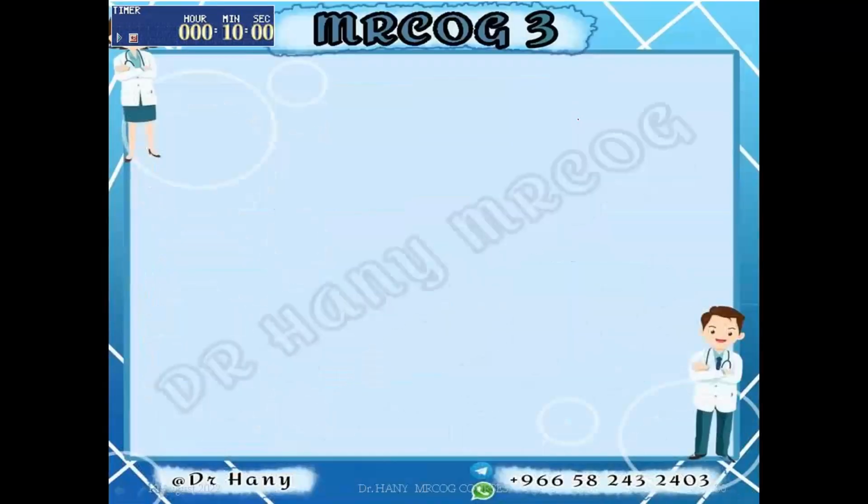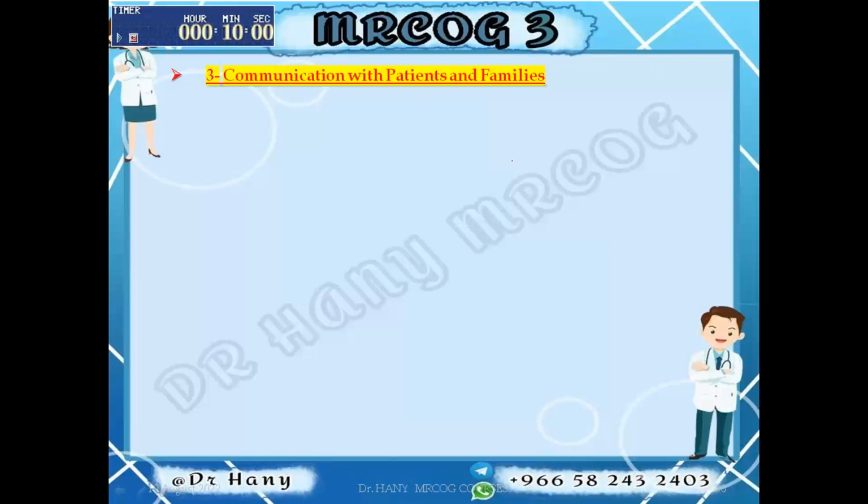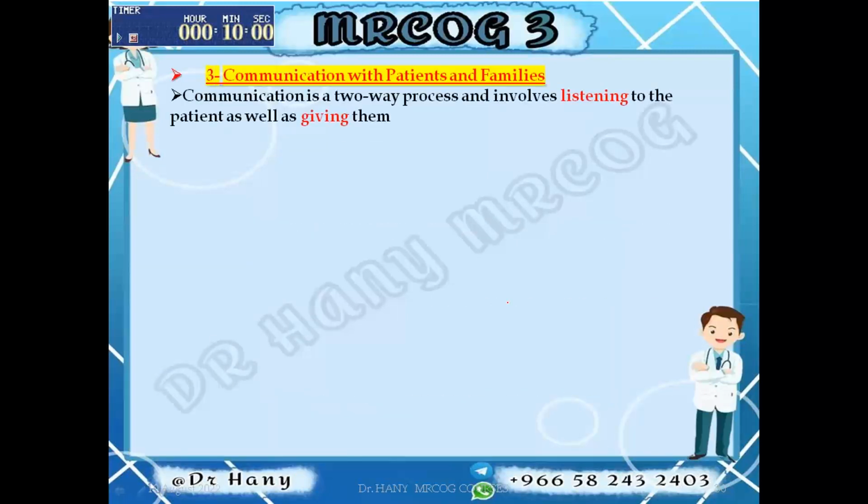This is how to cover the most important point in patient safety. Communication with patient, the secret of this is active listening. Be an active listener for the patient. Ask her about her concern. Communication with patient and family needs you to listen for the patient and tell her to express her wishes. Ask her about concern. You need to know the patient information leaflet by heart because this will improve your communication. This is the secret of the exam. And I will tell you, communication is a two-way process. It involves listening and giving advice for them. So you need to be an active listener for the patient and answer her concern.